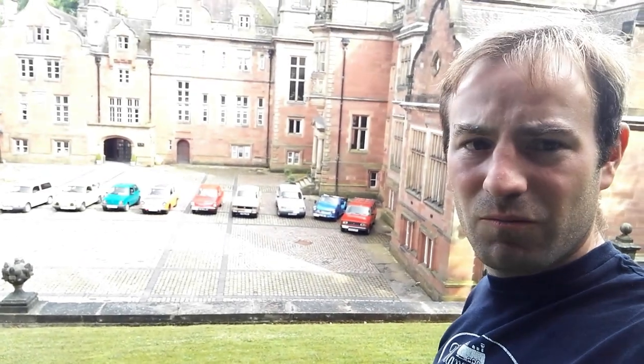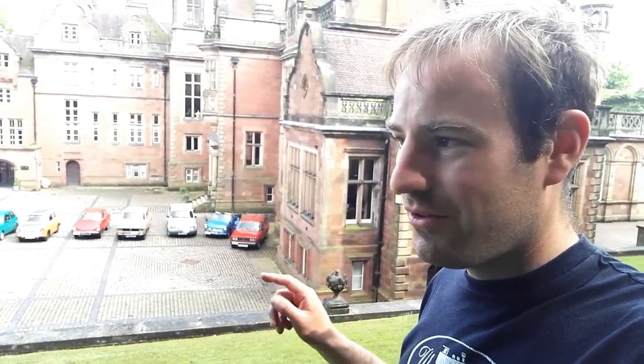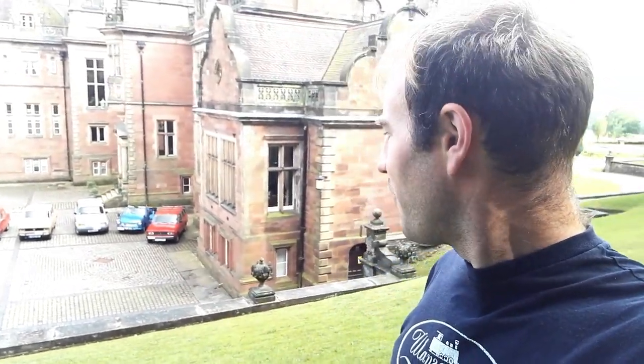And we seem to be missing a couple. There were a couple of other Ladas, so either they've taken a wrong turning, or maybe they wanted to go somewhere else. So there might be more cars arriving. Not so sure at this stage, but we'll find out.